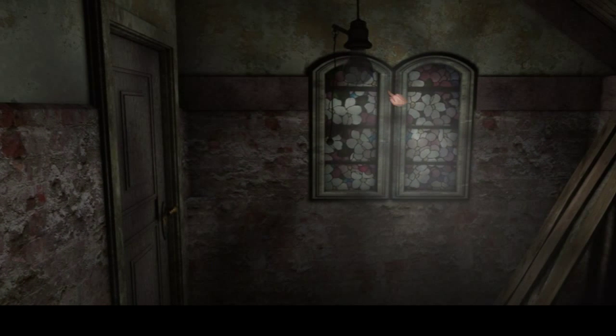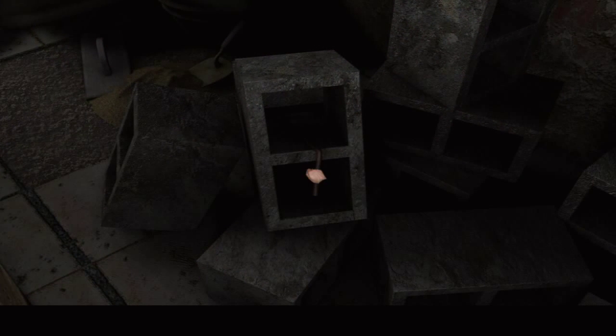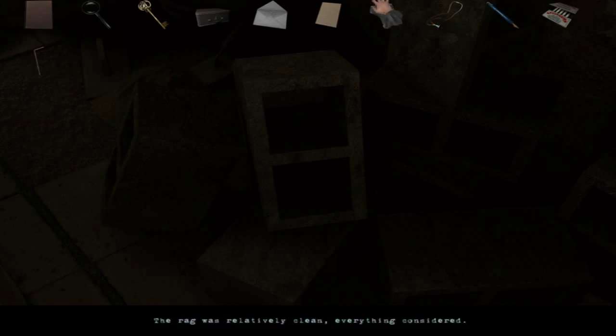And here we are, our lovely abode. And I just pick it. Look at the stuff over there. What even is this? Let me go investigate my items here. The rag was relatively clean, everything considered. Alright. It was a fancy stethoscope, you don't say. How about this? It was an ordinary pen. It was only a few matches left. It was a small metal rod that I found in the upper bathroom.